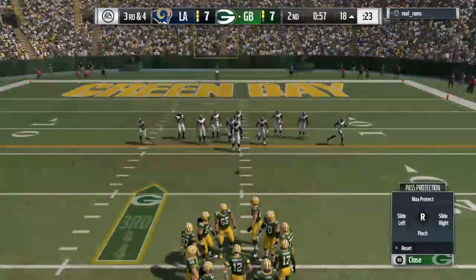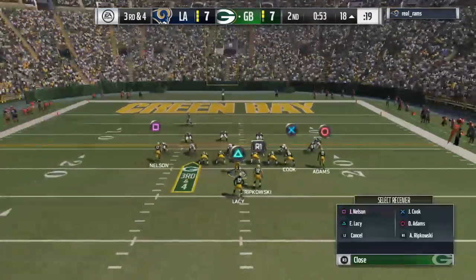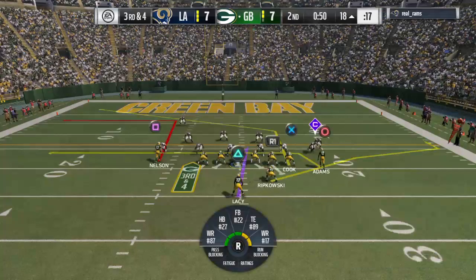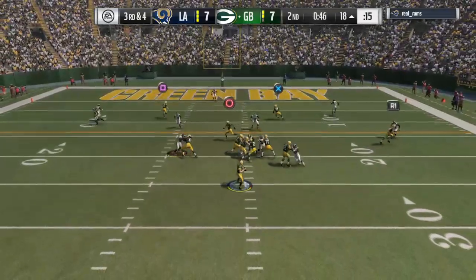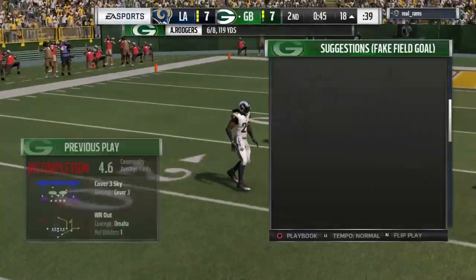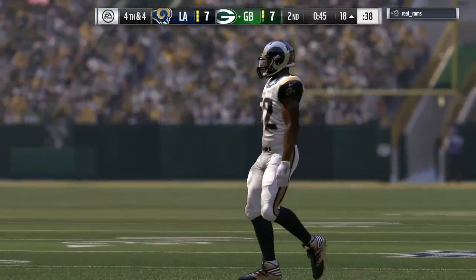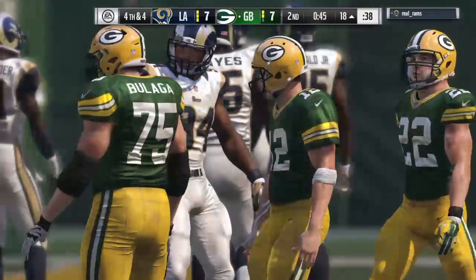Here's the 7th play of this drive. This is 3rd and 4. They come up in an offset I. Now Rodgers. And it falls incomplete after almost being intercepted. A pick there would have been great. The good news for the defense now, it's 4th down.